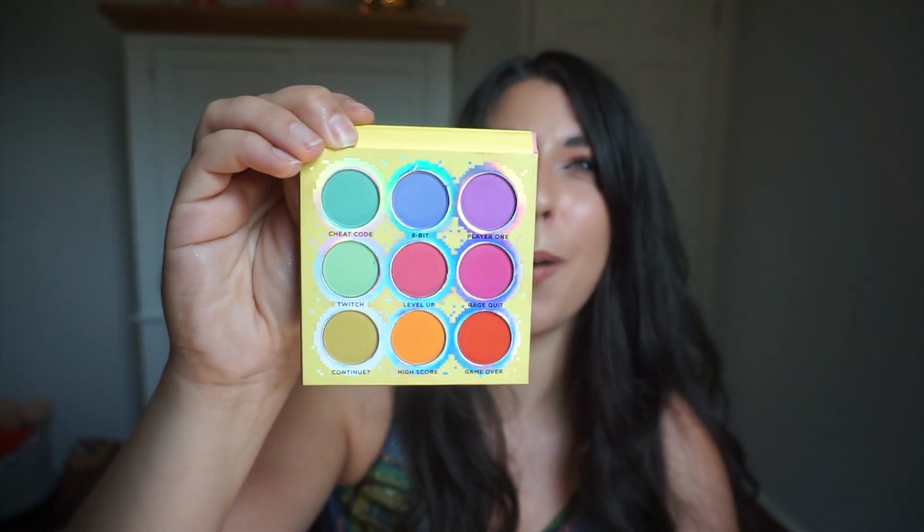I'm super excited about this, especially because we have some really warm tones that we can wear to transition into fall, but we also have all of these other fun shadows to play with in general. So I'm super, super pumped about this palette. I bought this, I think 2 years ago, in 2019, right in August. So I'm very excited about this.